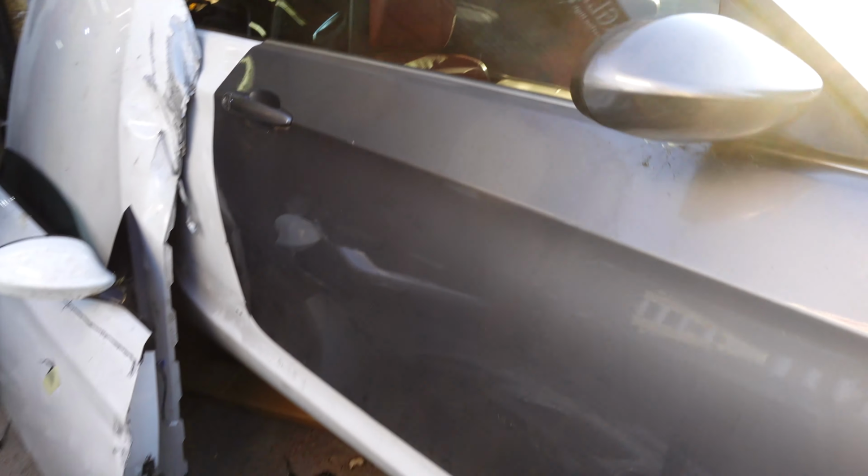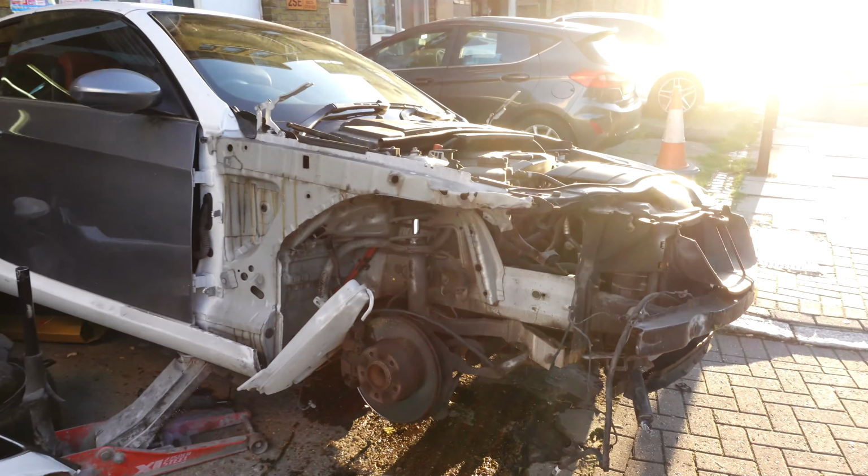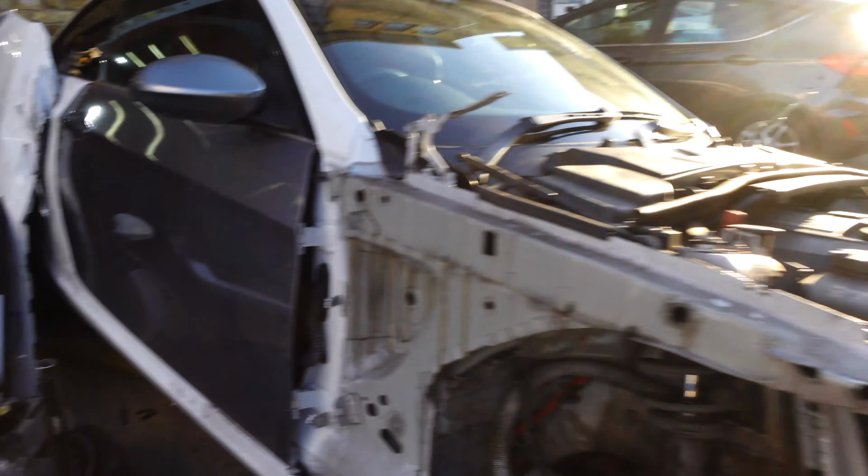Let me know what you think of the car so far. Have a look. Tell me what you think of that. Is it still bad? Does it still look like a waste of money?